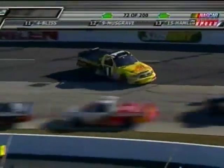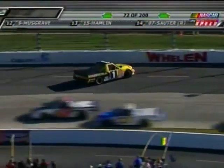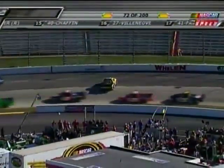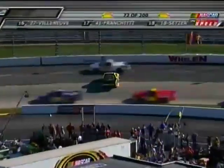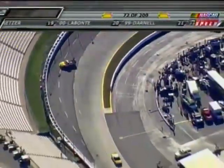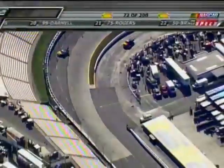Oh, problems now for Jason Leffler in that number 1. He gets turned around and rolling back into traffic. Very close there for Clay Rogers in the 75. Yeah, Clay was on the outside. He really didn't have any choice but to go around the outside of Jason Leffler and just barely avoided him. Jason Leffler let that truck roll down the track, hoping that he could get going again, Phil, if the caution didn't fly, and it almost cost him his tailgate.